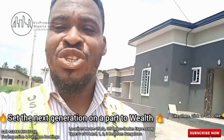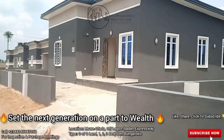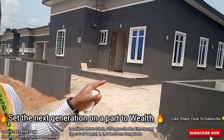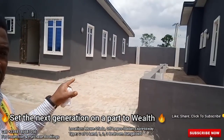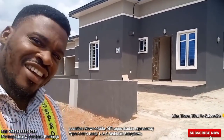Okay, so I wanted to show you what the three bedroom looks like, right? So let's go inside. This is a three bedroom. It has a fantastic car park, right? The car park can take at least three cars, right? Each of these car parks can take at least three cars. And then let's go inside and see what it's like, right? Come on.